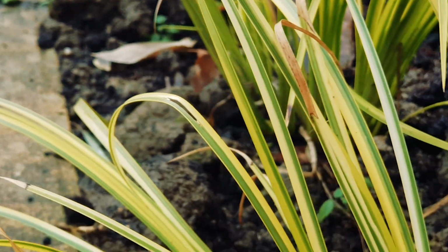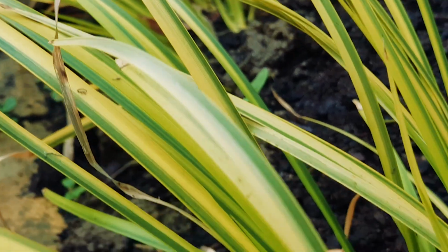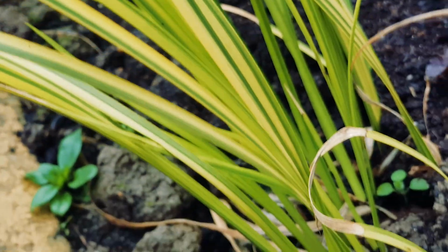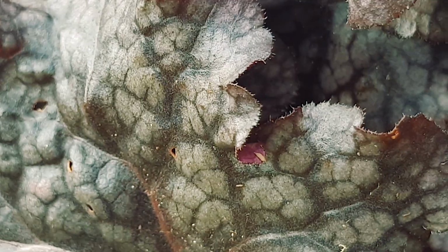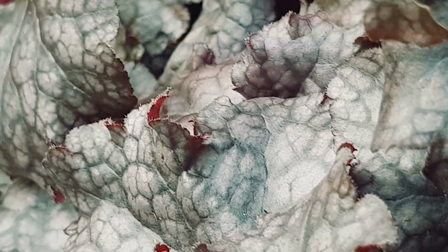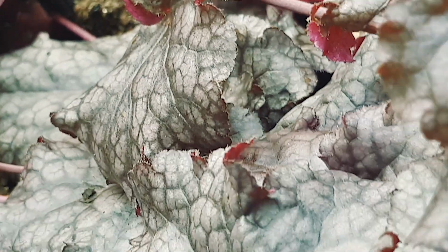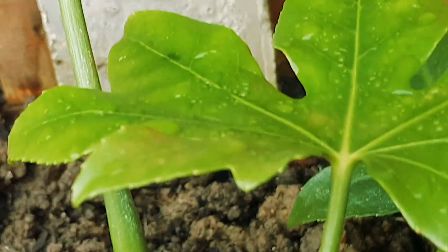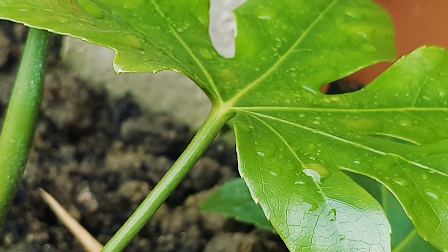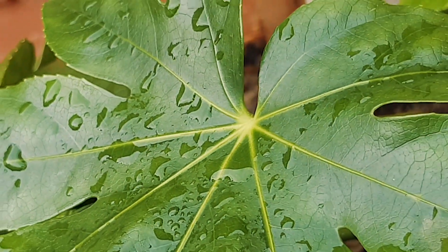This is the grass I bought in December, and every time it grows, I divide it, it grows again, I divide it, until eventually I can line the whole footpath with grasses. Here's some more coloured foliage of a different Heuchera. This is Fatsia japonica. I love this plant. It has large, evergreen, waxy leaves that look really tropical. Again, this should grow to about the height of the fence.